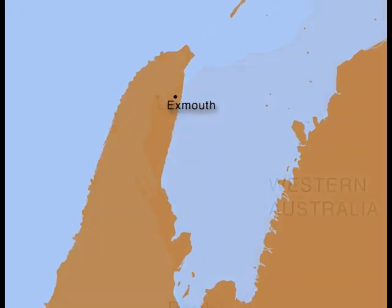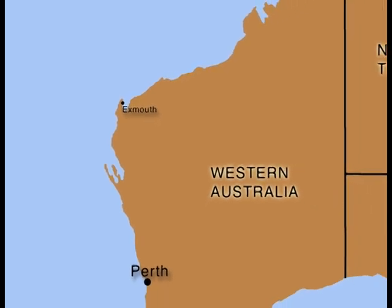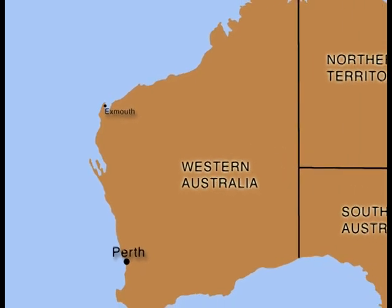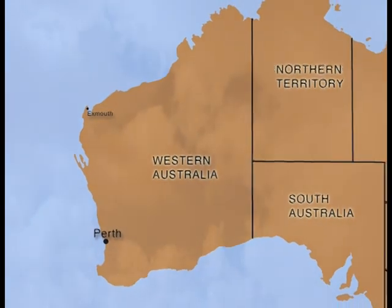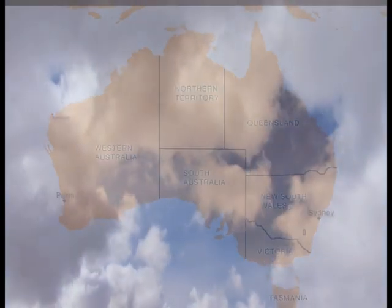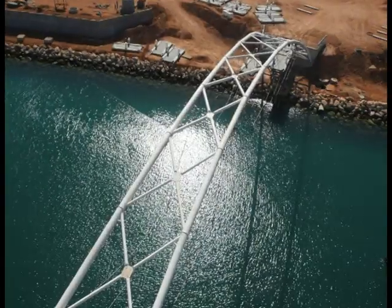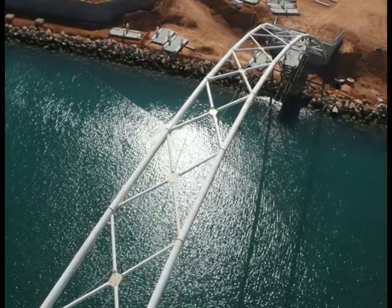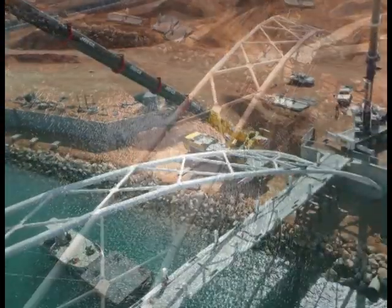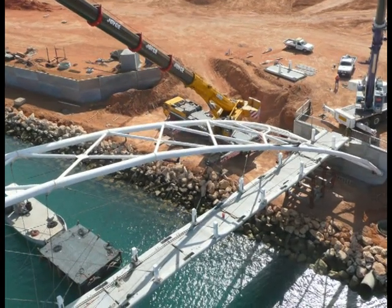Few places on Earth are more exposed to cyclones than Exmouth, in Western Australia's remote northwest corner. Located 1,000 kilometres from Perth, in 1999, Exmouth recorded the highest mainland wind speed in Australia of 267 kilometres per hour. This was the main challenge for both the design and construction teams for the cyclone-resistant 90-metre-long Exmouth Marina Footbridge.